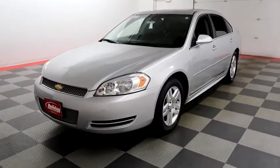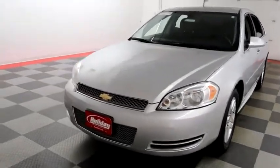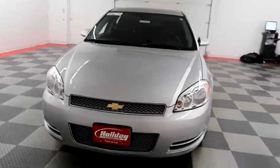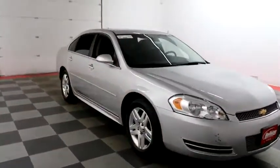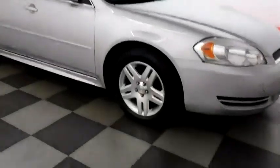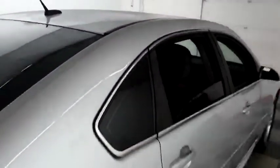Today we're going to take a look at a 2015 Chevy Impala. Stock number is A7018. Starting right away up front, and then we're going to take a look down the passenger side. You have alloy wheels. Looking at the tread on the tires. Inside, you have cloth interior. Seats are very clean. Up top, you do have a sunroof.